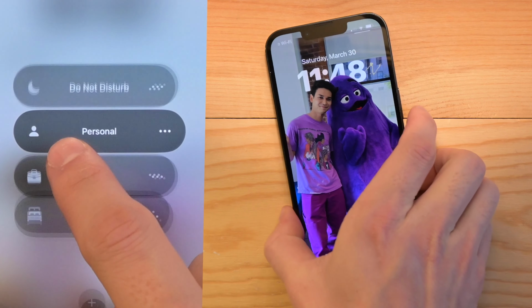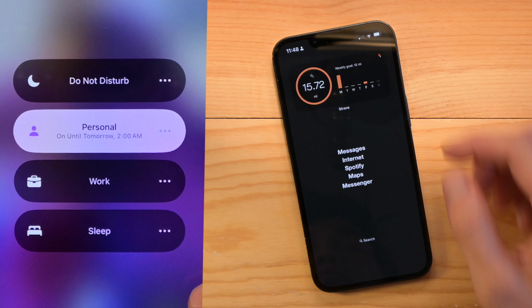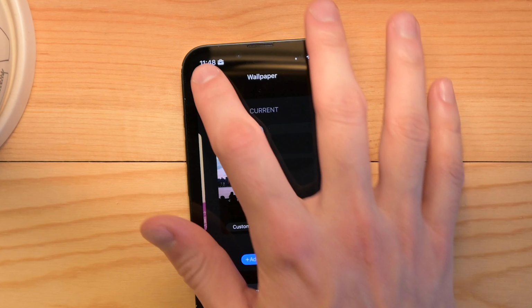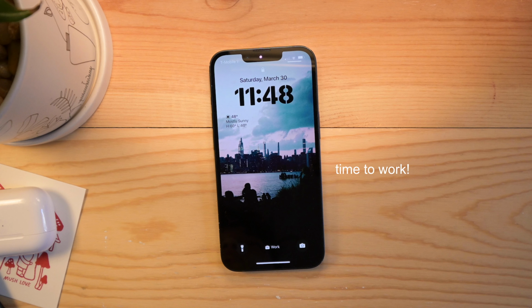Fortunately, focus modes let you set up different home screens for different portions of your day, and I wish I figured these out sooner. Right now I use 3 different ones: personal, work, and sleep, but I'm thinking about building out travel and fitness focus modes in the future. I found it really nice to compartmentalize each aspect of my life. I even set up different lock screens for each one, so I'm visually reminded what mindset to be in.